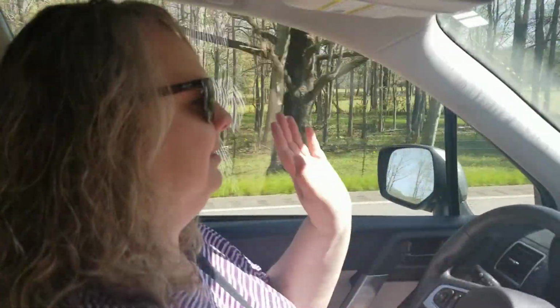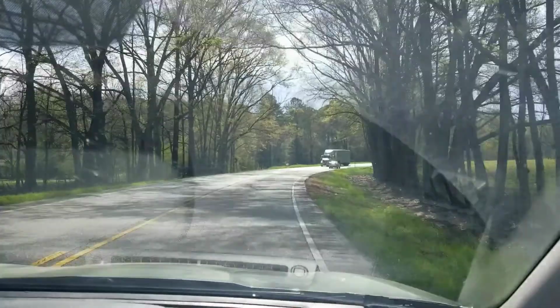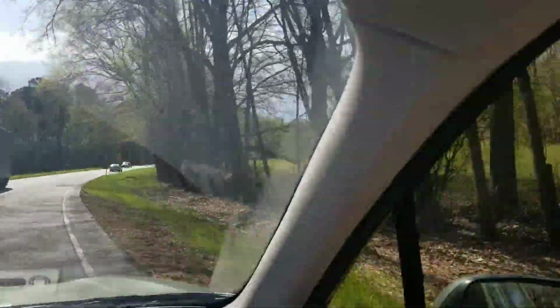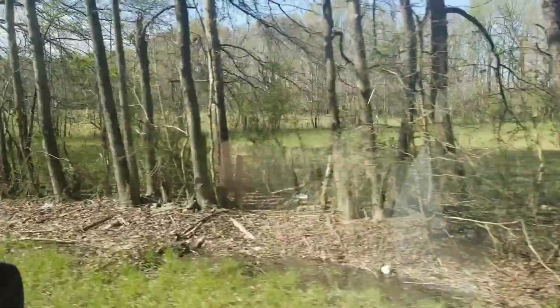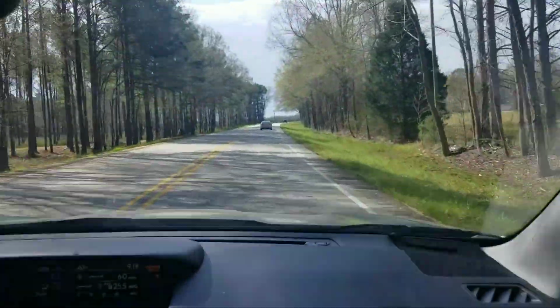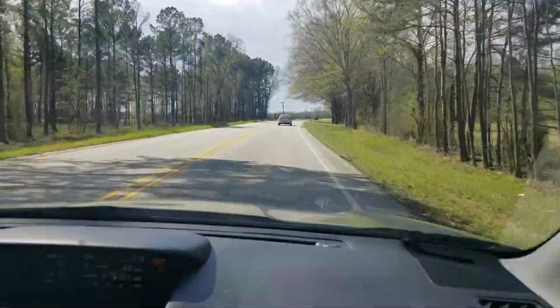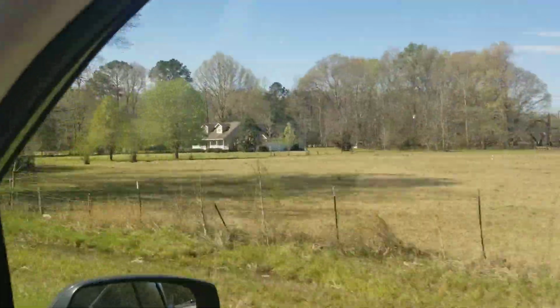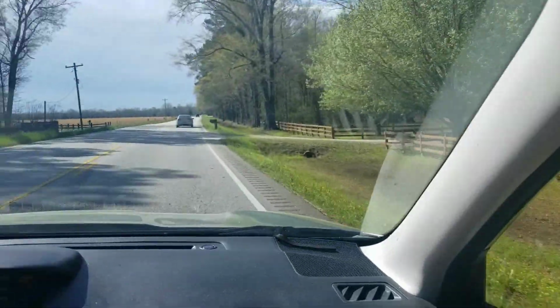Again, my beautiful Amy is driving for us. Thank you. And just absolutely gorgeous Alabama. Everything is green, so spring is definitely sprung. We're also seeing our first signs of Spanish moss, which is something I absolutely love seeing on the trees, although none of the trees have it right now, so hopefully we'll see some Spanish moss soon. But yeah, it's just beautiful, beautiful farm country. A lot of cows, a lot of corn.